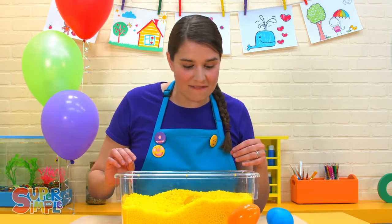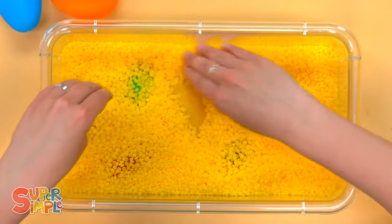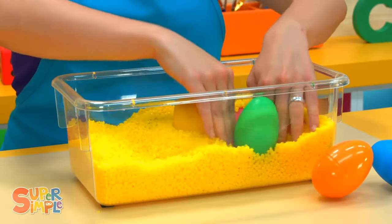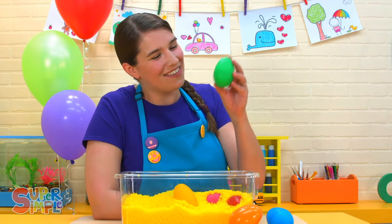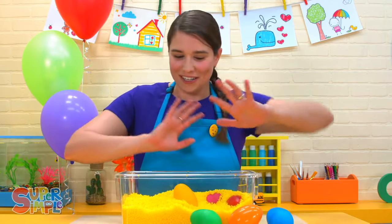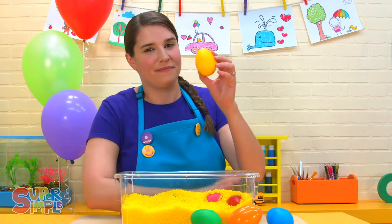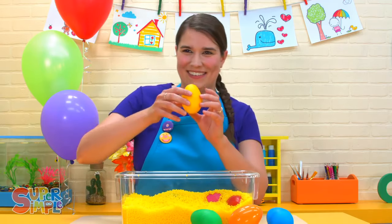Isabella Rose and Liana found green. Okay, let's find the green egg. Where could that be? Oh, I think I found it. Some green. Let's dig it out. Dig, dig, dig. Aha! Great eyes, everyone. You found the green egg. Okay, let's find some more colors. Oh, there's one right here. It's a little camouflaged, but we found it. A yellow egg. There you go.